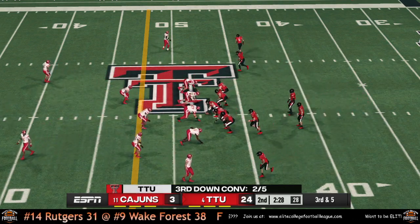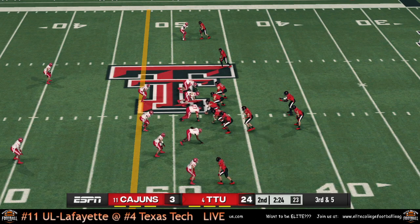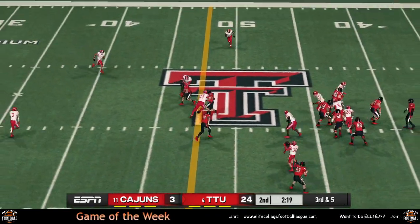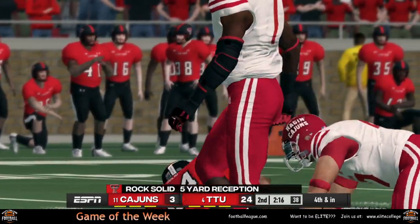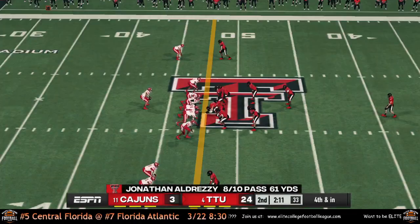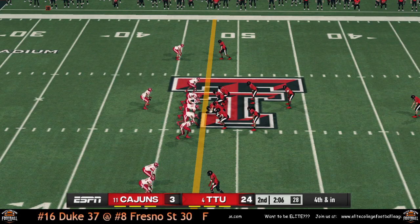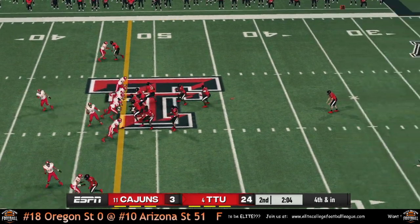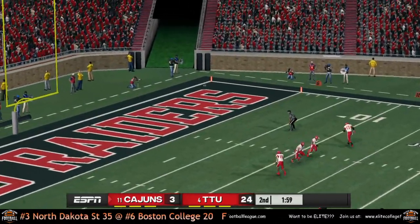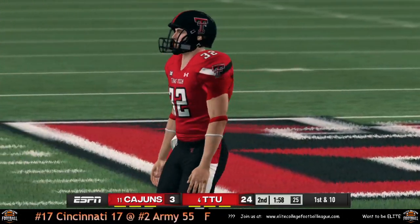Third and 5 coming up. Ball on the 47. Right down. Throws complete, and he's stopped immediately. Makes the catch, but just not enough for the first. Yeah, they're going to come up a little bit short here. Nice job by the defense of preventing this completion from turning into a first down. And they could really put their opponent in bad field position with a good punt here. This one will go into the end zone, and they'll bring it out to the 20.